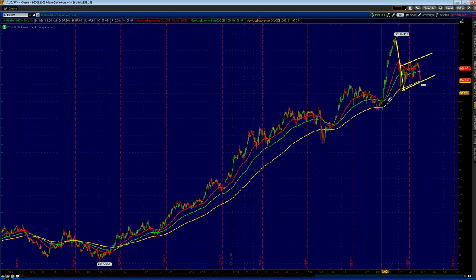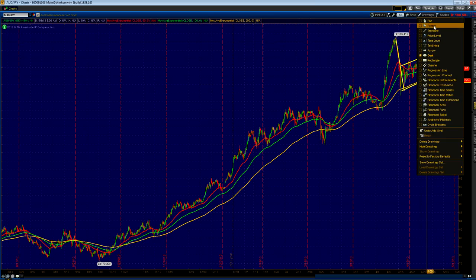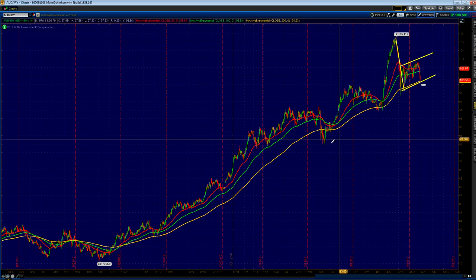And I would look for a 4-hour close below this 200 period EMA, which we are testing right now. This test may be a good indication of what we will see on the other yen pairs when they find their 200 period EMA here on the 4-hour chart. But if we do manage to break down below this 4-hour 200 period moving average, I would be looking cautiously for opportunities perhaps to get short Aussie yen.